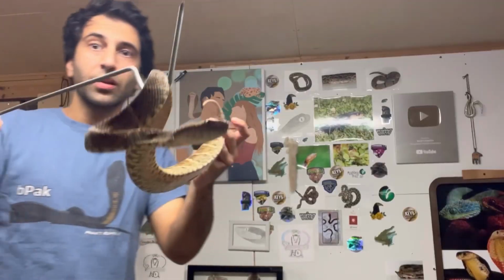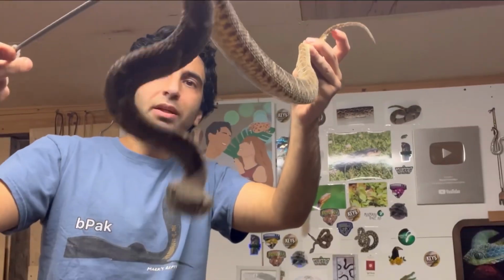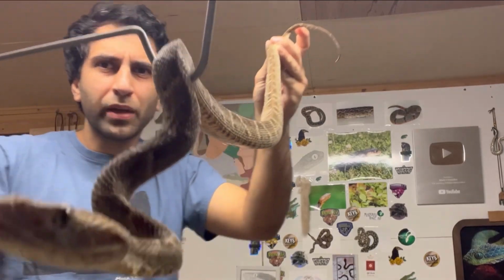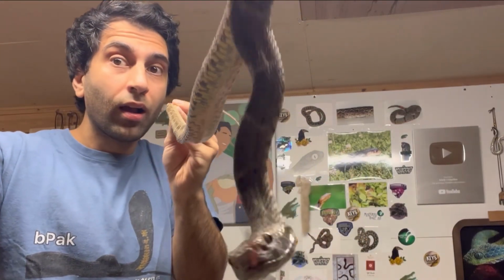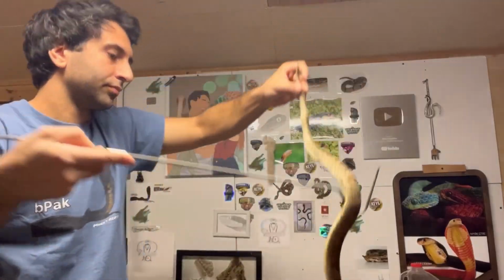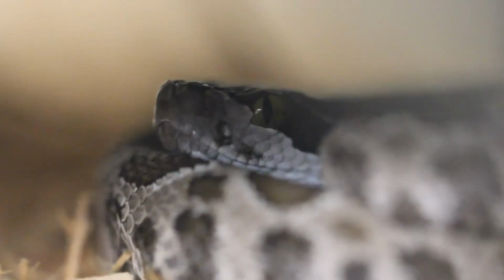Incredible. And then here's the female. You see what I mean? Lighter in color. She's much bigger, as you can see. Beautiful. But I like the darker male just a little bit better. Wow. Now here's all the footage that I captured on the actual camera of all the new snakes.